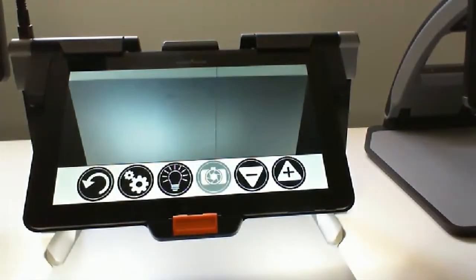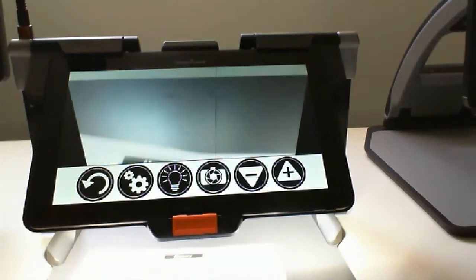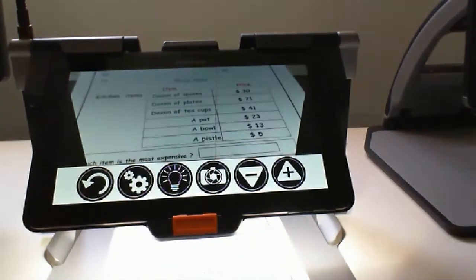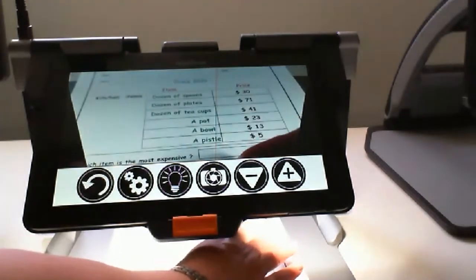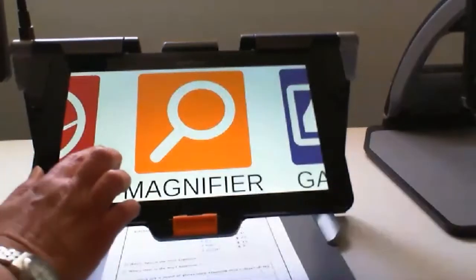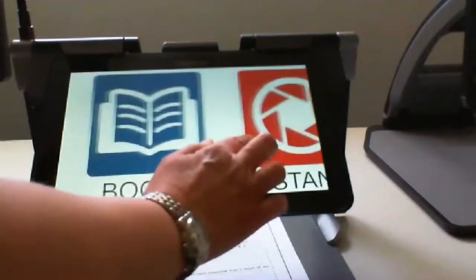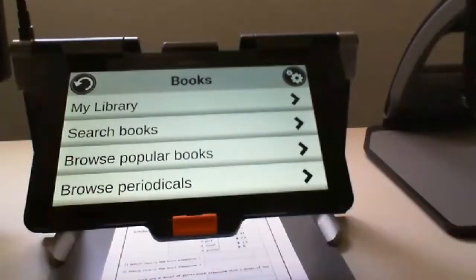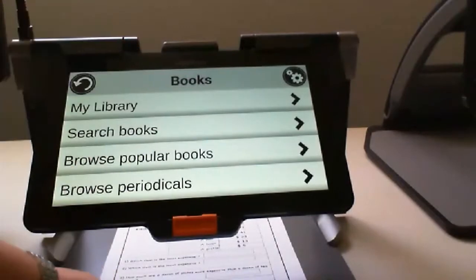So let me show you very fast the same math exam underneath. I can have access to the same functionality to capture it, or I can just write underneath right away with my hand. And if I capture it, I bring it into the gallery like I just did before. So let's go into the book option. To be connected to the internet for that application, I need Wi-Fi.